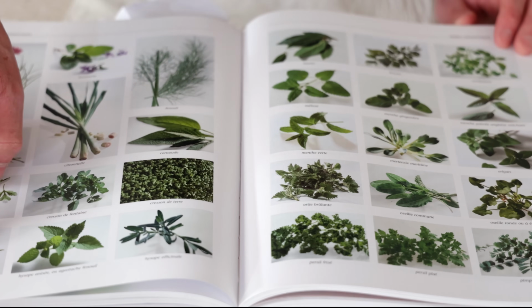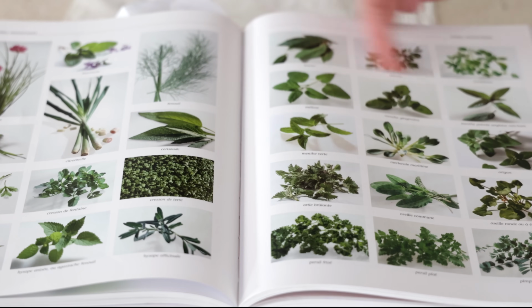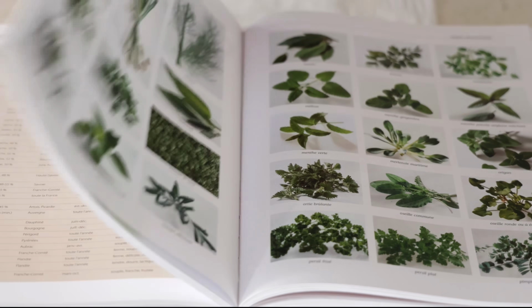You've got some tarragon in here, some very, very familiar, but there's some other ones that you've never seen, and perhaps I had this one growing in my garden and was not sure what it was, and I had to actually look it up and just learn something. And the same applies for a lot of other things.